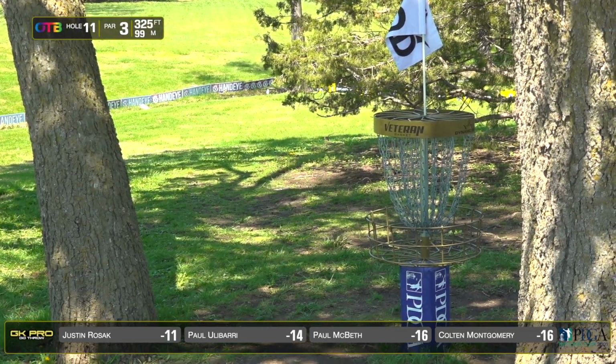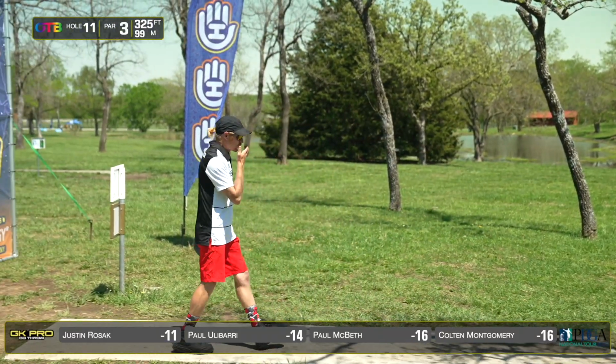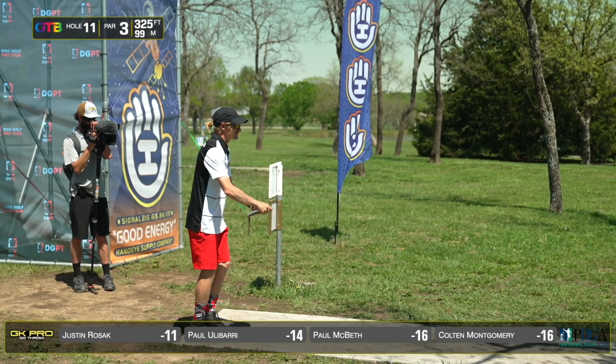Short of the tree, so he'll have a look. If you get pin high left, you're in that tree. But a little bit short of it, and give yourself something.